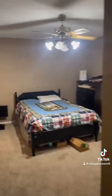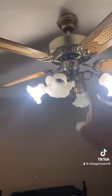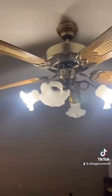And then here's Wyatt's room. It's still stuck in the 80s. Look at that. That is a classic now. Remember those ceiling fans? I bet you that's worth money now. So Wyatt is still real plain Jane in the 70s right here.